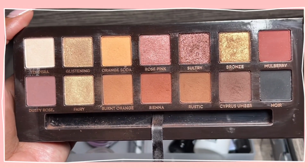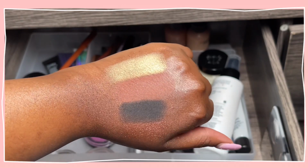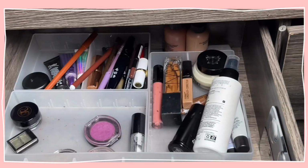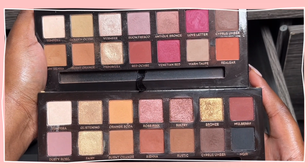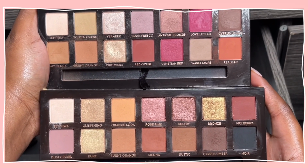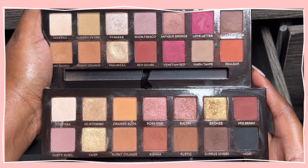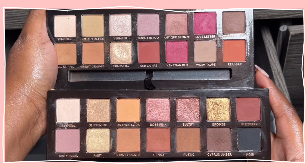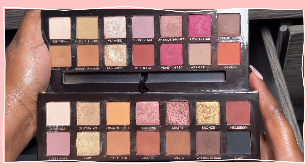Let me swatch a few colors as well. And those are the colors over there. Very beautiful. If I had to make a choice between both of them, which, why would I do such a thing? But let's just say I had to choose. I would choose this one, the Soft Glam. I prefer it more. Yeah, these are my Beyoncé eyeshadow palettes.